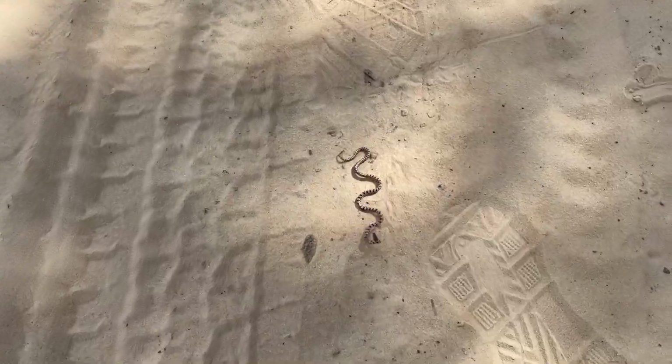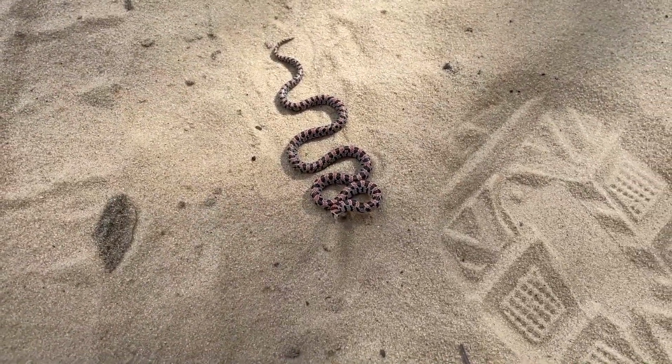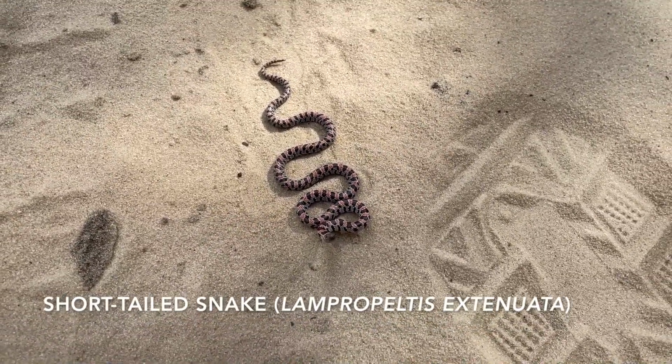So I'm hiking and I come across this. I thought it was a weed across the road. Oh my God, it's a short-tailed snake. And I am so excited right now. I've never walked one up. Oh my gosh.